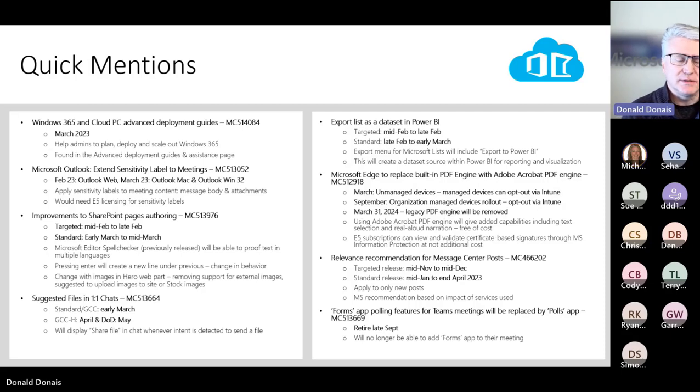A lot of quick mentions, again, things that are happening. A couple of them that I want to call out. Improvements to the SharePoint page authoring is happening here mid-February to late February. Things like editor spell check is going to be able to work in multiple languages. Pressing enter will give you a new line, which is a change in what's happened in the past.